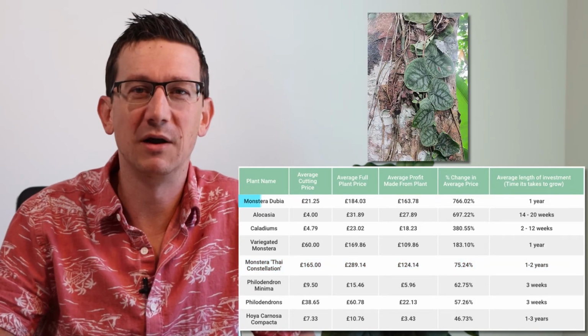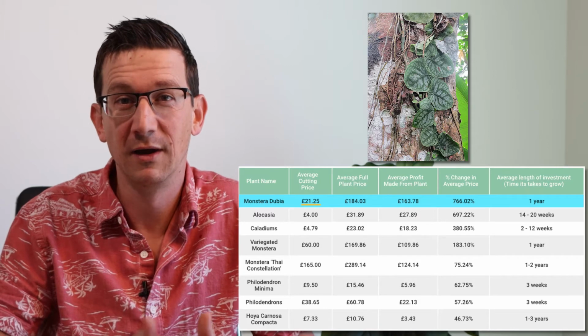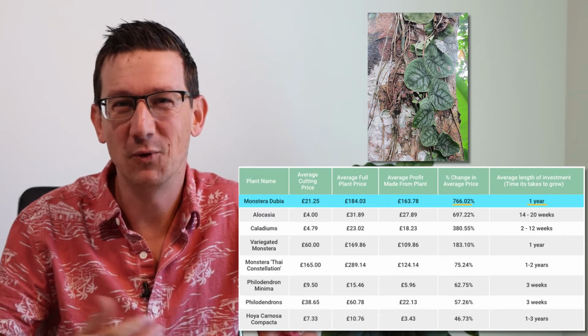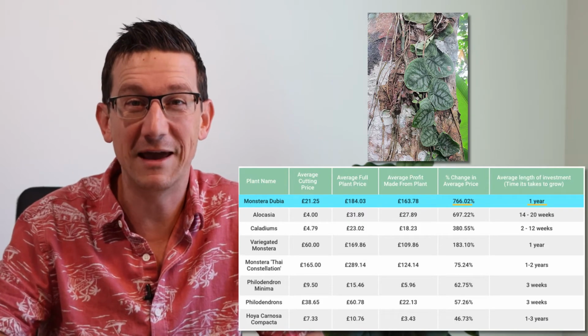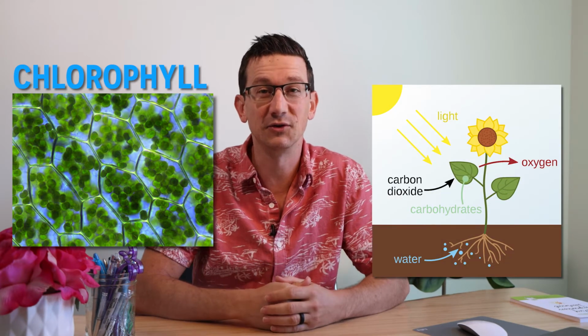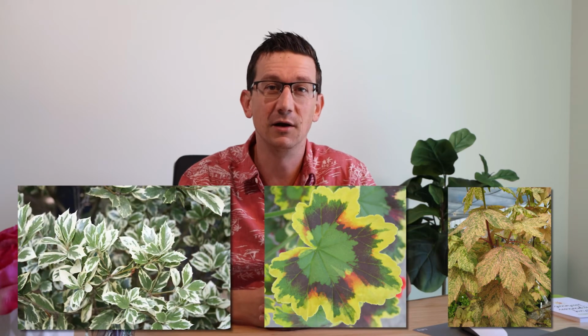Let's look at the Monstera dubia. A cutting is only $21, but it's worth 7 times that after only a year. What kind of investment grows at 7x a year? These plants are difficult to cultivate because they produce less chlorophyll and therefore photosynthesize a whole lot less. Growing them is a slow endeavor and requires some skill. This chlorophyll difference throughout the leaves is what gives you that variegated appearance.